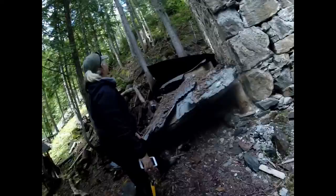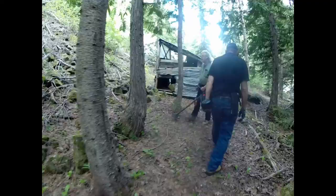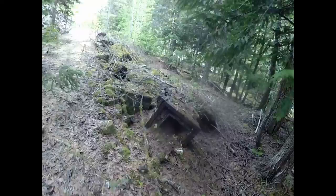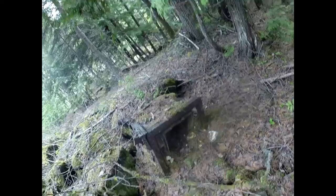There's an old safe up here. A safe? Yeah. Is it open? Yeah. What is that? That doesn't look as pretty. There's the safe. That was probably a safe from the brewery. The iron on that. Oh, look how beautiful. I can see why they didn't take it with them.